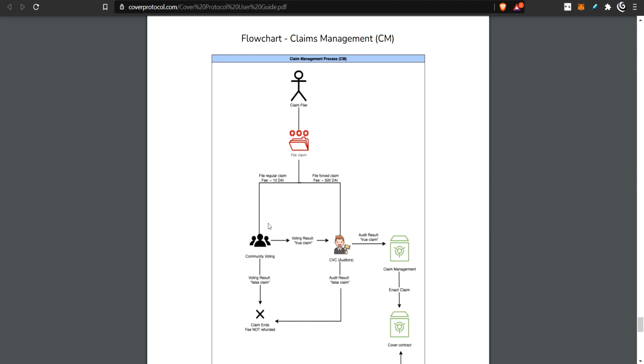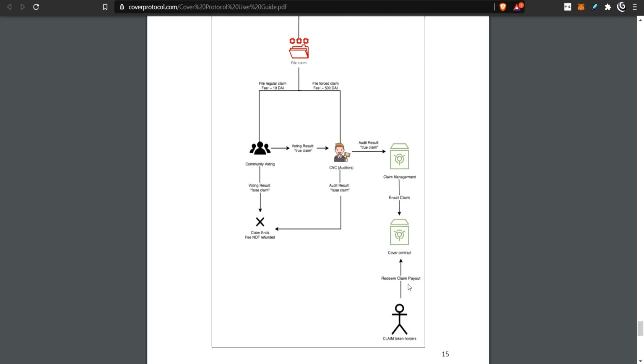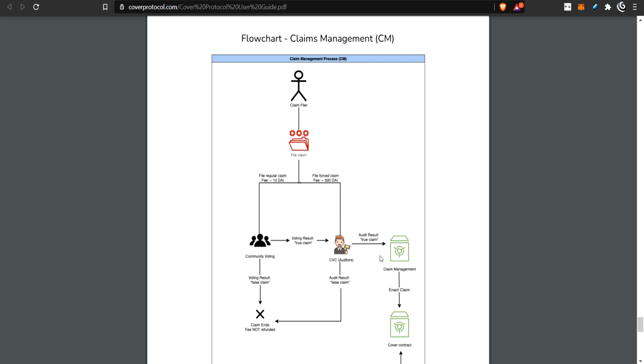Now if you don't want to go through the voting process, you can pay 500 DAI and send it straight to the auditors. Now the auditor will decide whether it's a false claim and reject it, or send it through the process of getting your money back. So this is a simplistic version of the flow of a claim. You might want to look deeper into what these auditors are and who they are, but basically they are experts in the protocol that you are claiming against.